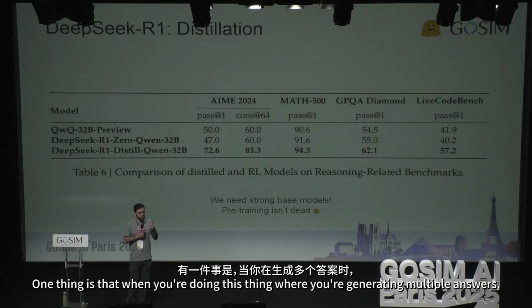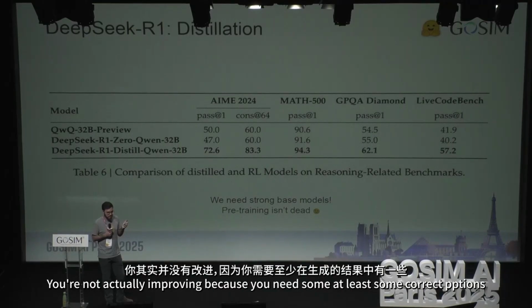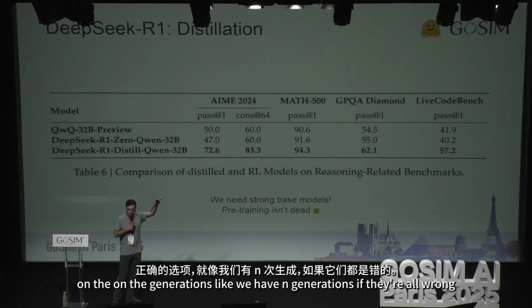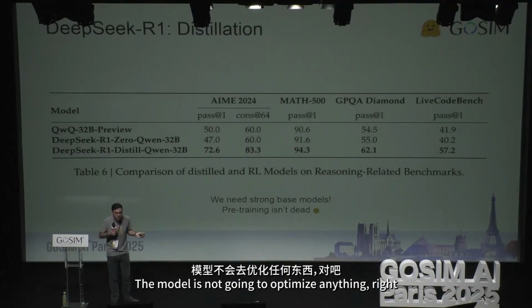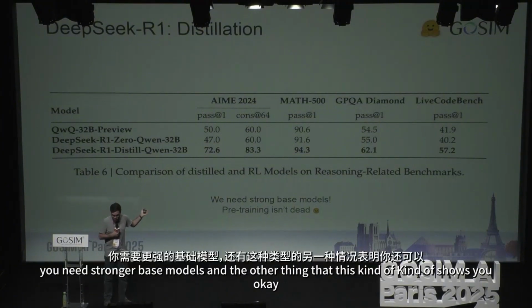One thing is that when you're generating multiple answers, the whole point is that if the model can never actually get the problem correct, you're not actually improving, because you need at least some correct options in the generations. Like we have n generations. If they're all wrong, the model is not going to optimize anything, right? You have no reward there. And the other thing is that obviously, you need stronger base models.